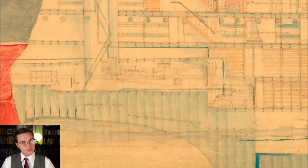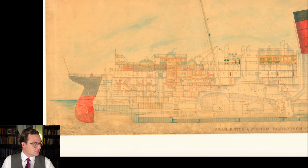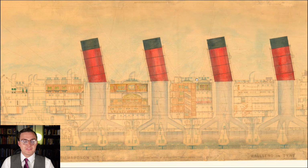Now, why would you need a third steering position all the way down here? Well, it's below the waterline. You can see that the waterline is here, and the emergency and auxiliary steering machine rooms are down here. And that was basically to protect them from gunfire. It was presumed that Mauretania could be converted into a cruiser, and she could hunt down German shipping and engage them with guns.